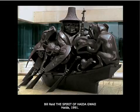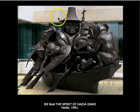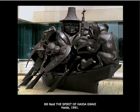Now I want you to look at the hat. This is a traditional Northwest Native American hat, and they were woven, again, from cedar. They would keep the head completely dry, and they were fashioned such that the water would just drop off the outside.